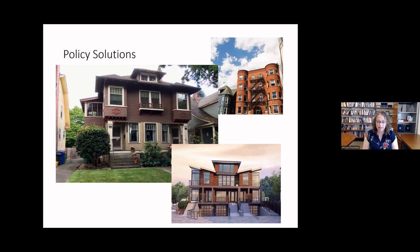One of the most important policy levers that we have is to make sure that every neighborhood in every community has different kinds of housing stock so that different kinds of families and different kinds of individuals can afford to live in these places, and to prevent exclusive neighborhoods and cities from remaining off limits to lower income families.